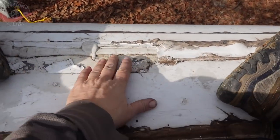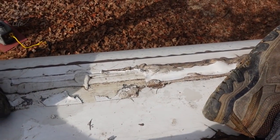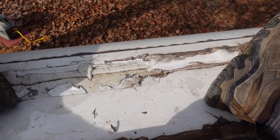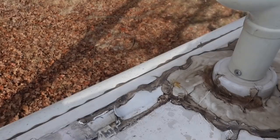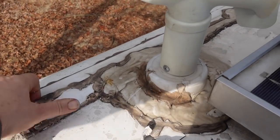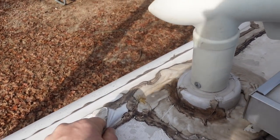So we're going to keep at it. I don't know how much cleaning up I'm going to do. I probably didn't have to peel this up, but I really feel like this is the problem area, so I'm paying more attention to this than I probably will on the rest of it. I'm not going to go around and peel it all up, I don't think. I really don't want to. Oh my gosh, that's so wet under there.